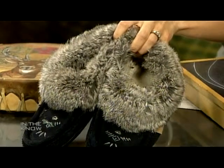Now you would put cedar in the foot? In the foot of the moccasin. Really? Yeah, just sprinkle a little bit in just to really keep you connected. Connected to the earth, right?